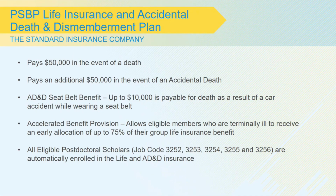And the only other thing I'll say about this is that make sure you've chosen a beneficiary. If you haven't, go to the UC Path system and choose a beneficiary. It's super easy. All you're doing is filling out a form that says who you want the money to go to and how to contact them. And it could be multiple people if you want.